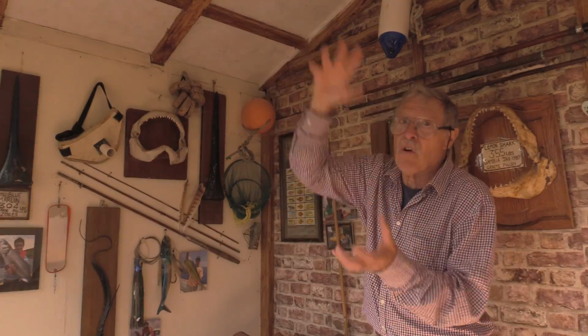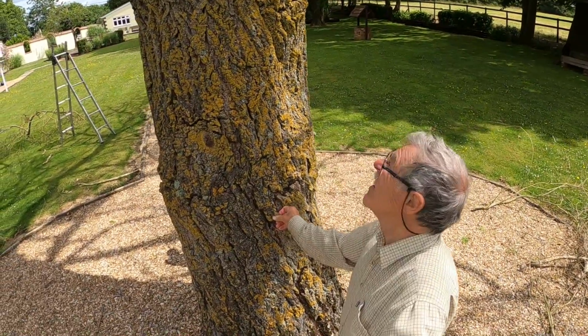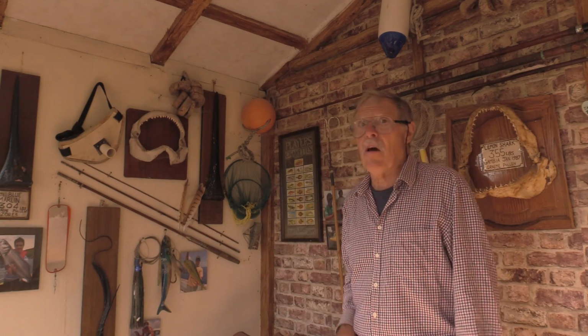So the whole thing's not going to topple over for God knows how long, but the branches coming down are a risk. So he's up there, up that rope, making a lot of noise with a chainsaw. I'm going to have so much stuff for my log burner, it don't bear thinking about.